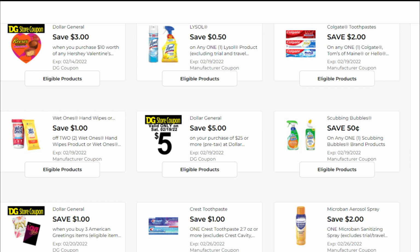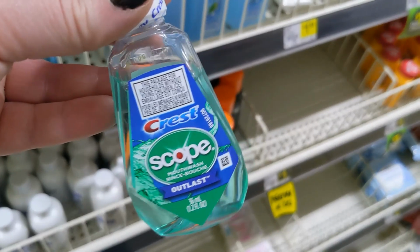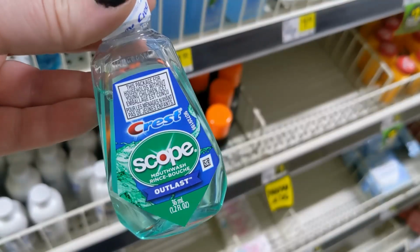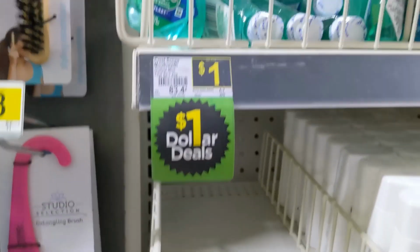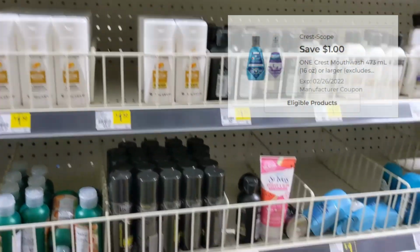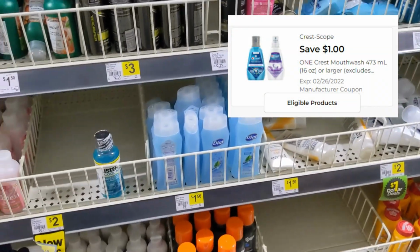Next, pick up one of the Crest mouthwashes with Scope. This is the 1.2 fluid ounces. These are in the little travel section. These are just $1, and you also have a $1 off digital coupon that applies, making it another freebie.